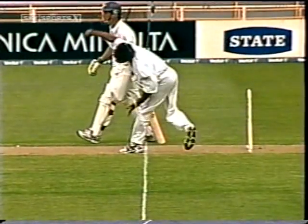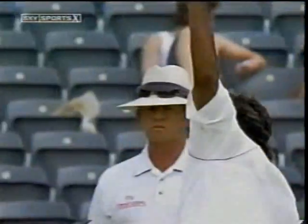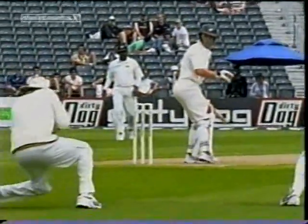I'm not too sure there's much you could have done here. This did look a very, very useful delivery, and when you're bowling at 90 miles an hour with a bit of away swing, you've really got to know where your off stump is, and Craig Cumming, I think, really did have to play at that.